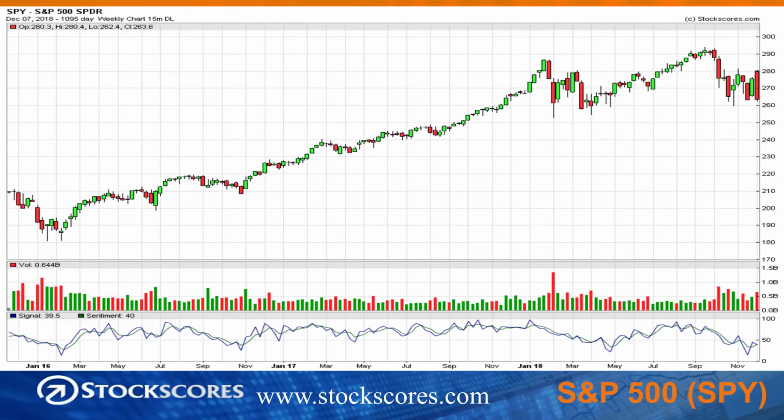Moving along to the longer term chart, you can see that we also have something here called a bearish engulfing candle. You can see that the high of the week is higher than the previous week and the low of the week is lower than the previous week. And the result is that this red candle sort of takes in the green candle before it. And that's a bearish sign.